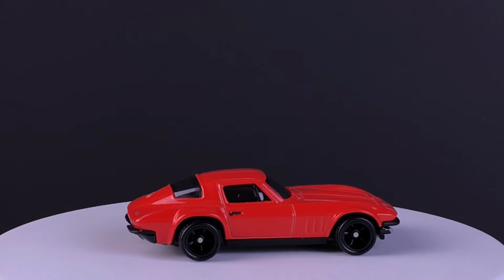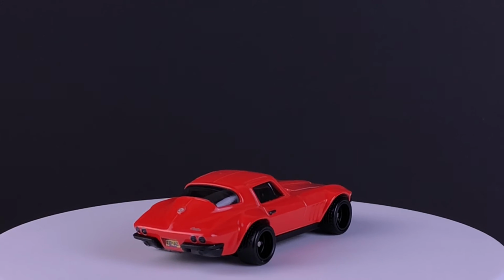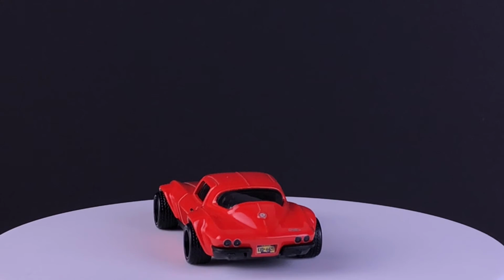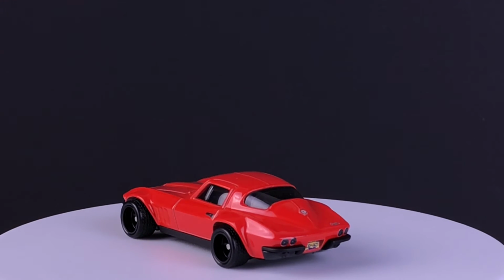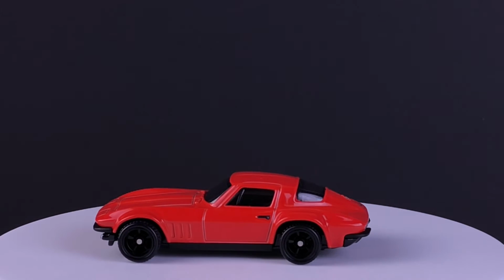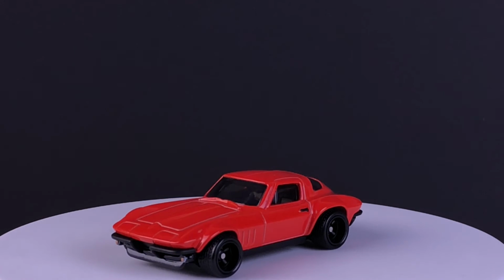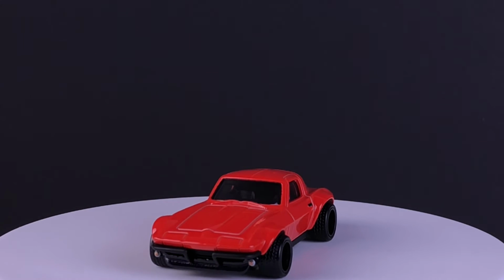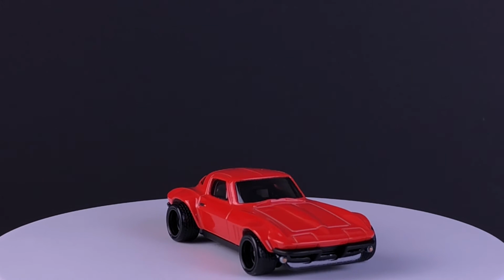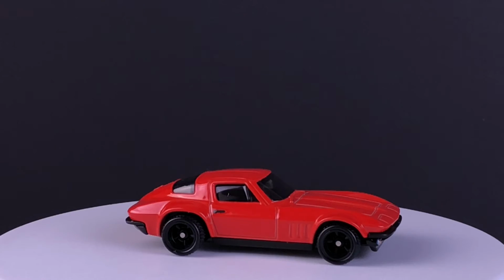This was in the Fate of the Furious, and they replicated this. They did a very, very good job. You have that little spoiler that comes down in the back, and even the gas tank, Corvette badging right there in the back, tail lights, that New York license plate. Everything just fits. It hugs the ground. It looks wide, it's mean when this thing's coming at you. It looks like you just want to move out of the way, but they did a really good job reiterating this down to the scale.